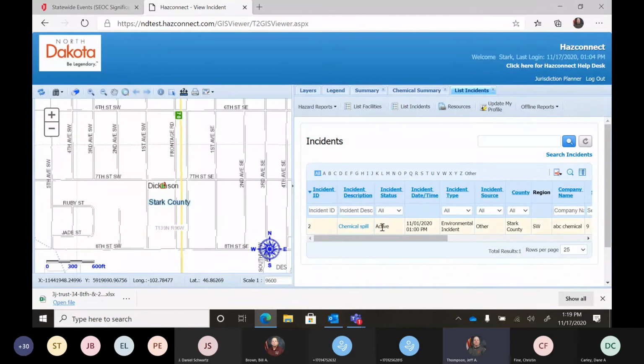So when we list incidents, you'll see here there's an active and inactive. As the state agencies do their approvals and work through the system of doing their inspections or making sure that spill is cleaned up properly, once everybody is approved and said there's no longer any action, it will go to an inactive status. It'll still stay in the system, but you'll be able to sort that here. If you don't want to see all the inactives or deleted, you can sort that here. If you want to see every spill in your county or your fire district, you can do that as well. The deleted are going to be pretty rare.